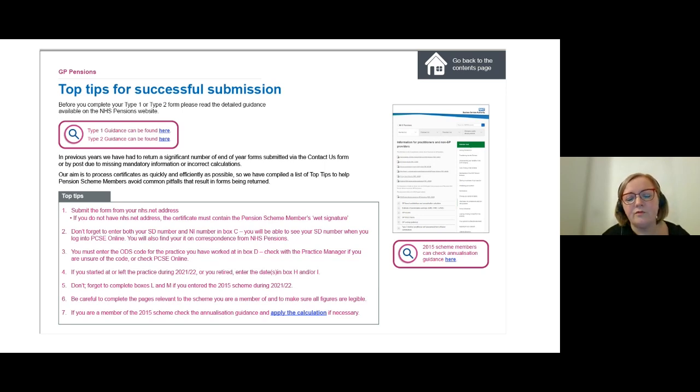If for some reason you don't have an NHS Net address, then there does need to be a wet signature on the Type 1 certificate. Other important things to call out are key bits of information. Your SD number and your national insurance number need to be completed. You can see your SD number when you log into PCSE Online.